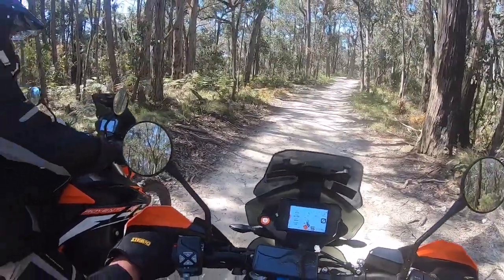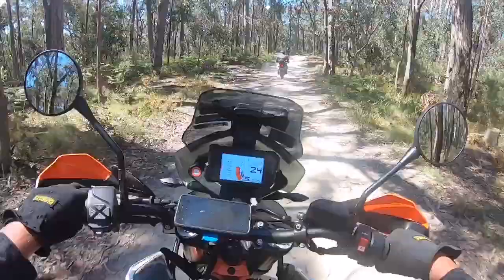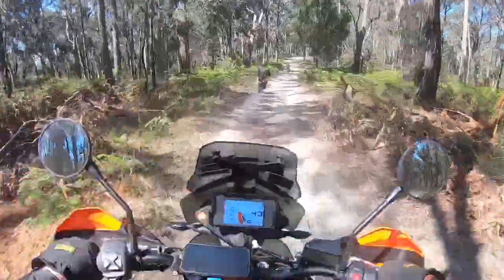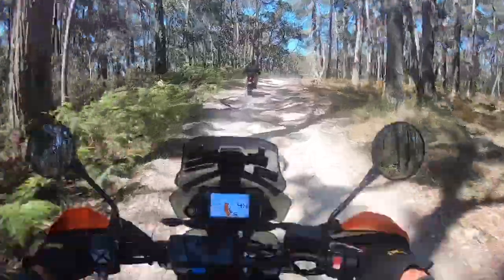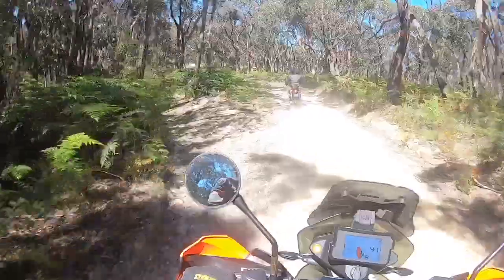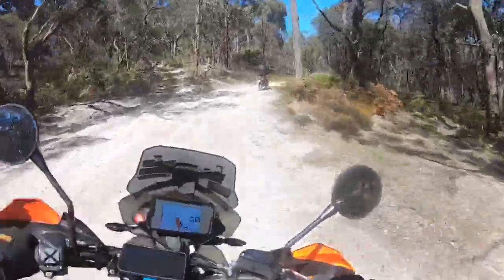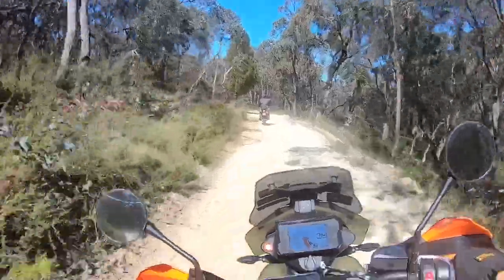Rightio. There you go. Apparently we've got a little hill or something coming up. I expect it to be pretty busy here, so you'll want to be careful, there's no oncoming traffic. Cool little track. One of the main tracks you're allowed on, legally. What they call a formed road.